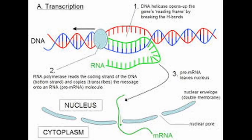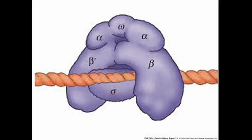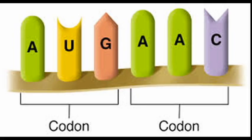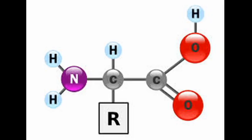The next step is elongation, and basically this is the part where the RNA polymerase is actually copying the DNA and forming what's called codons. And codons are a group of 3 nucleotide bases, and they form different instructions, which then correspond to different amino acids that code for proteins.